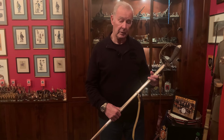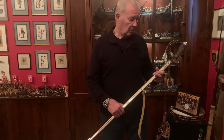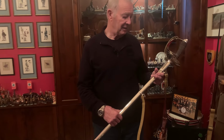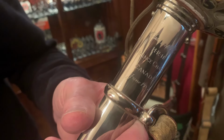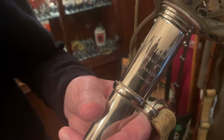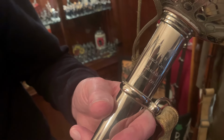They came and got it, and on return I noticed that they had very graciously put an inscription on the scabbard that it was carried by HRH Prince Charles in 1983. So, ladies and gentlemen, I've basically spent my life collecting all of these bits and pieces that you see in this office room of mine.